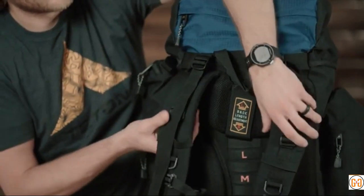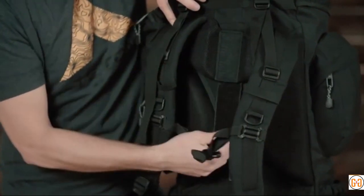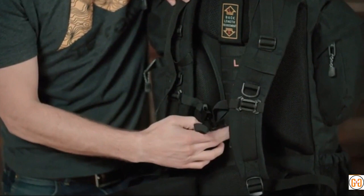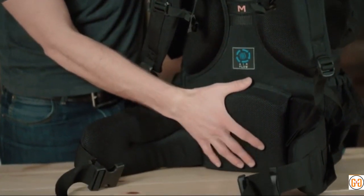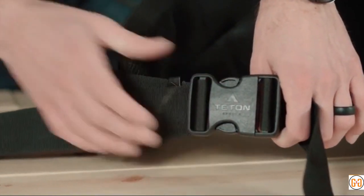Starting at the back of the pack, upper load adjusters, thick padded shoulder straps, a torso adjustment to make sure this pack fits you perfectly. Moving down, you'll notice an air channel to keep your back nice and cool. Got a nice open-celled lumbar region here, making sure that this pack will fit you comfortably on those long treks. And of course, an adjustable waist belt.